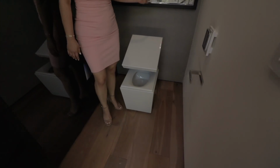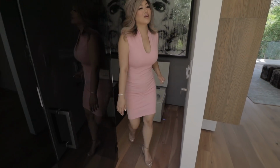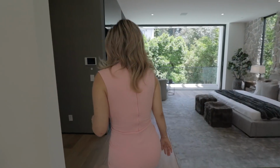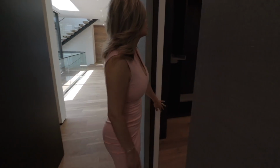And toilet. Oh my, it's automatic. It is automatic. Wow. And this is the master closet. It's very nice.